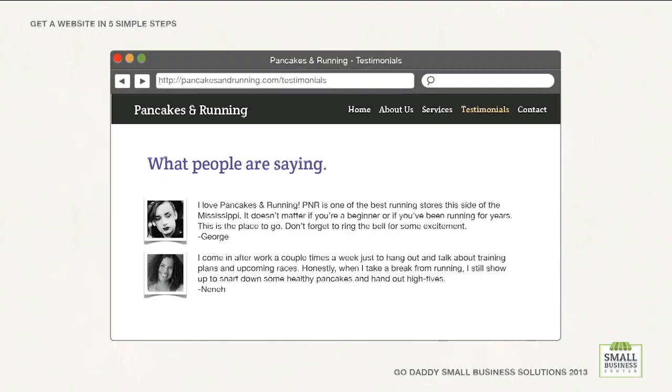So I only have a couple that are here and no stars or anything like this, but they love Pancakes and Running, right? After they moved from Mississippi, or this side of Mississippi, and I came to work after a couple times a week just to hang out and talk with the crew. And so these two, where did I get them? I asked them, right? I asked them. That's how you get them.